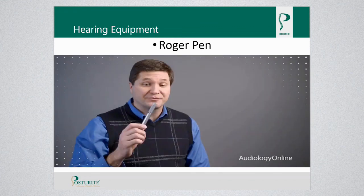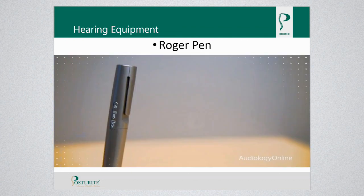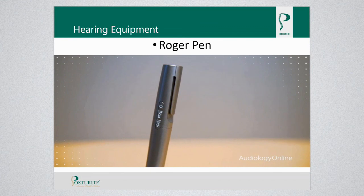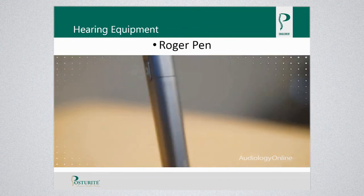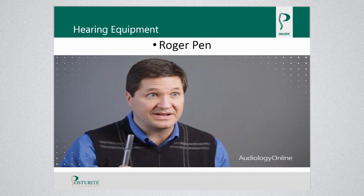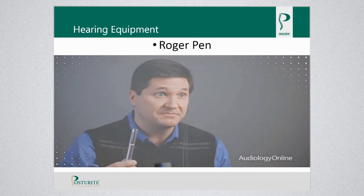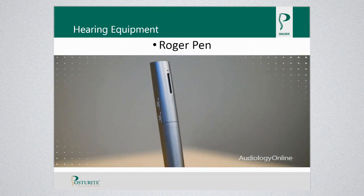The Roger Pen is a cutting-edge wireless microphone. It's very inconspicuous. It's a great, sleek design, and it's really going to help people hear in all those situations where they might have a little bit of difficulty. The Roger Pen is also a Bluetooth streamer, so if you have your cell phone and you want to be able to stream directly to your hearing instruments, you can do that with the Roger Pen. Just keep the Roger Pen on you, click the button, and you're able to start streaming directly to your hearing devices from your phone.